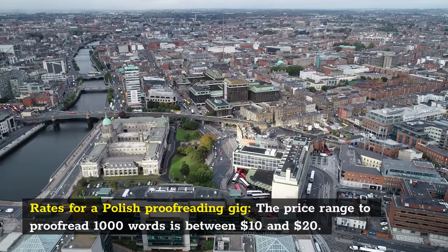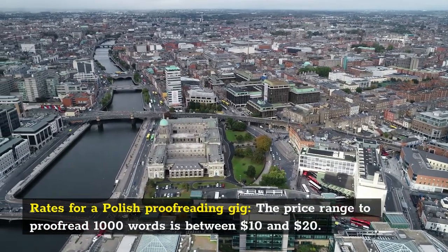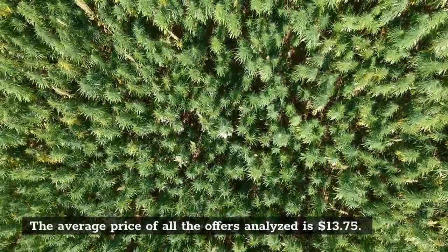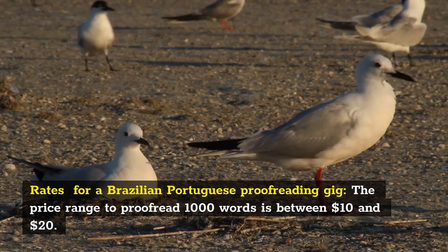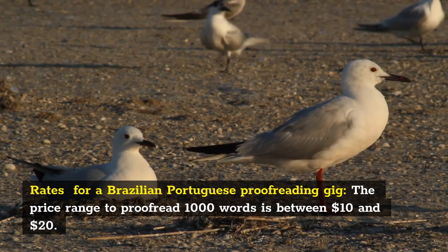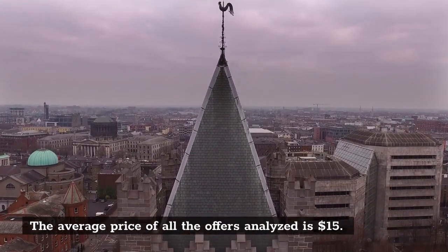Rates for a Polish proofreading gig. The price range to proofread 1,000 words is between $10 and $20. The average price of all the offers analyzed is $13.75. Rates for a Brazilian Portuguese proofreading gig. The price range to proofread 1,000 words is between $10 and $20. The average price of all the offers analyzed is $15.